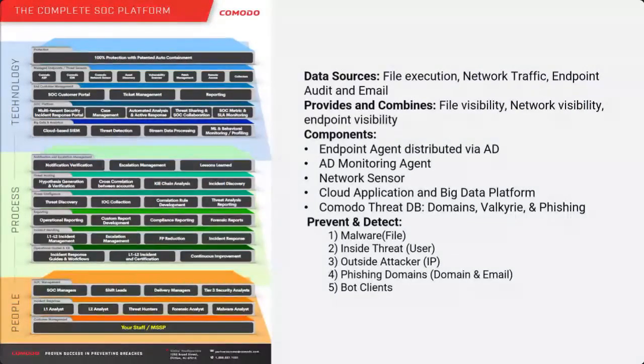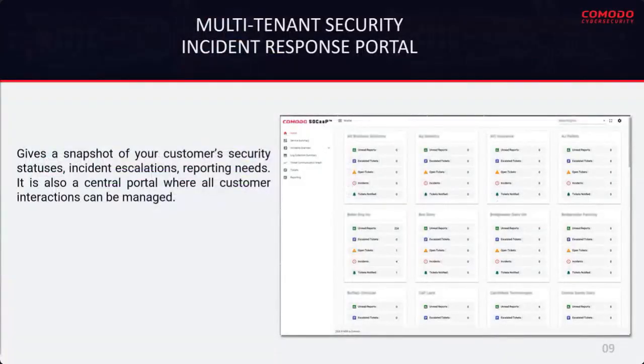Now, this is a multi-tenant platform as well, as I mentioned before. So with iTerran, you'll see that it is multi-tenant, but also within SOCAP. So you'll have that visibility of all of your clients to give you that grand overview of your different reporting needs. Maybe there's specific escalations pending. You'll have that visibility within that platform to take a look, to have that visibility over your environment and your customer base.